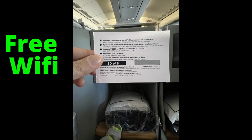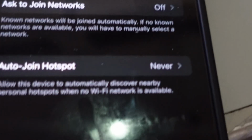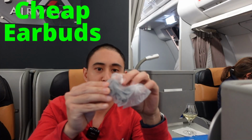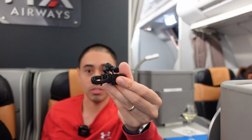Complimentary Wi-Fi was offered up to 50 megabytes. After that, you would have to pay a fee for that. As you can see here is a video of my phone trying to connect to the internet, and yeah, that's about it. Very disappointed in the headphones as it's cheap little earbuds because of a dated product. They're very poor quality to be honest.